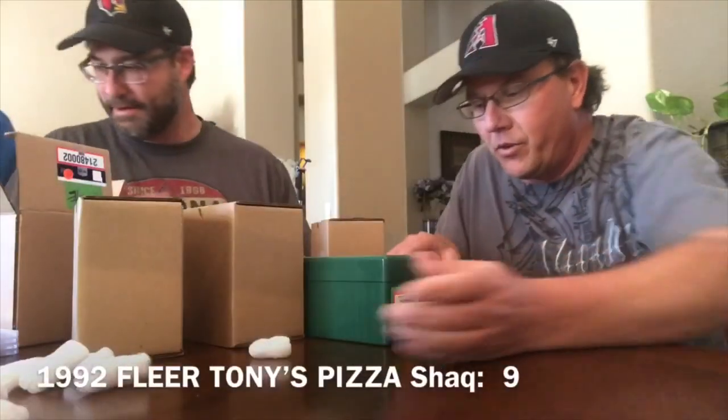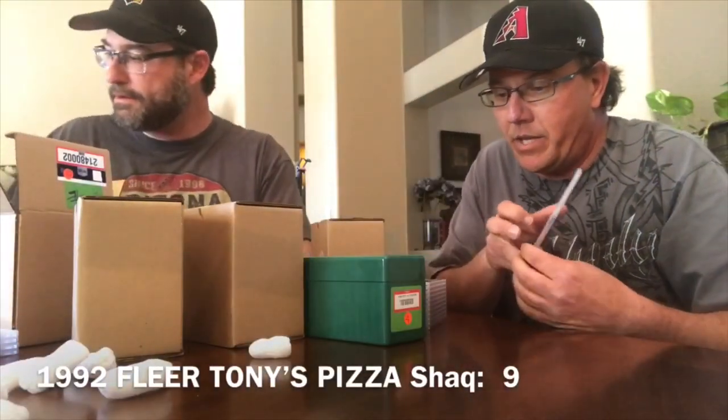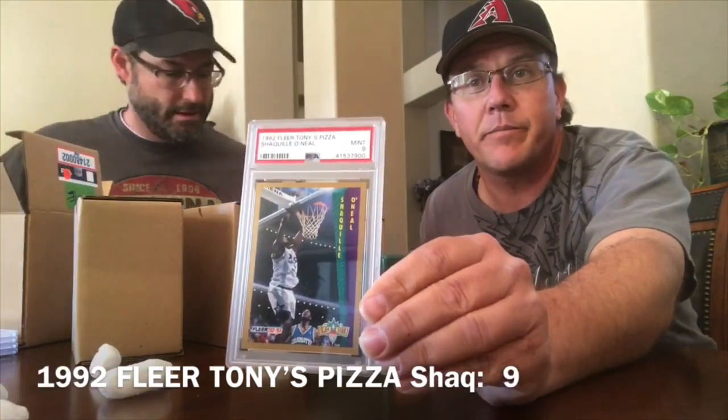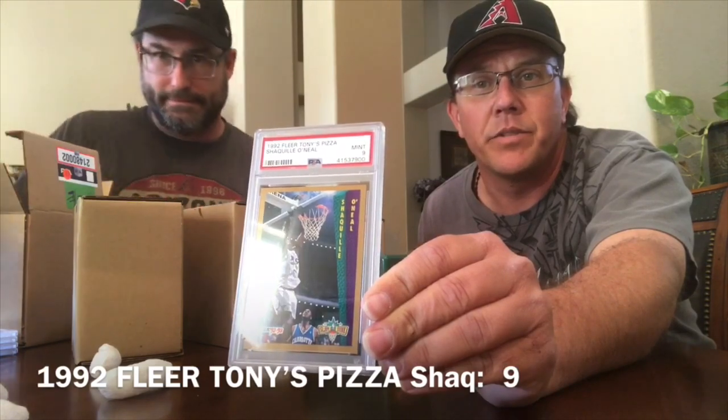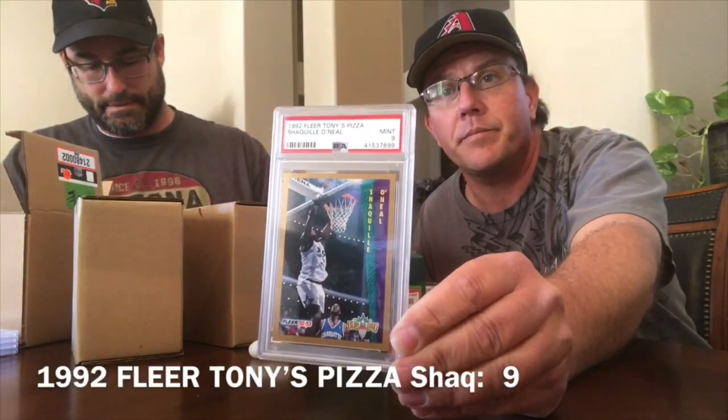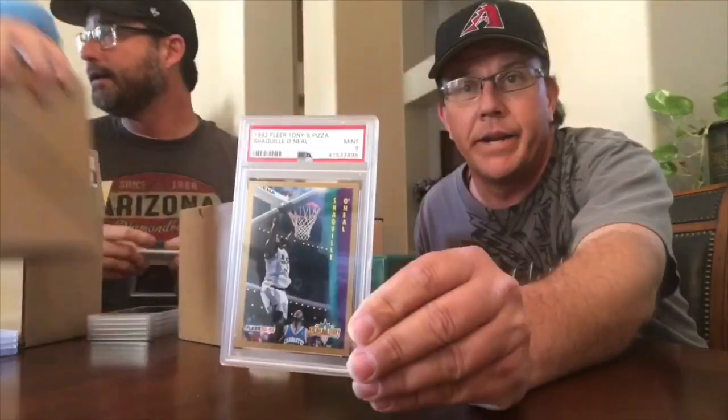Now we're going to scoot on a little bit here. We're going to move to Shaq. Got a 9 here. I'm going to try and keep my fingers out of the way so that you can see the edges of the cards. These are tough. We got another 9, and another 9.